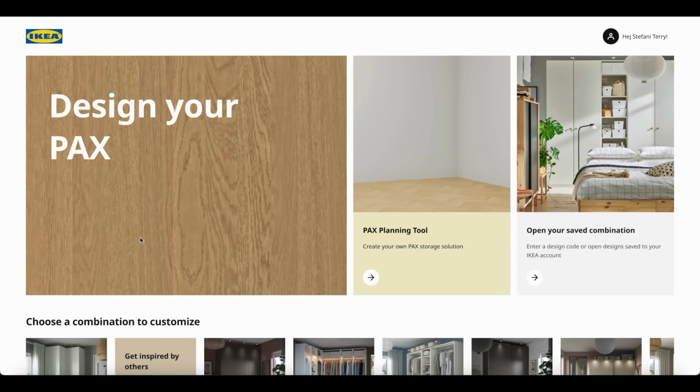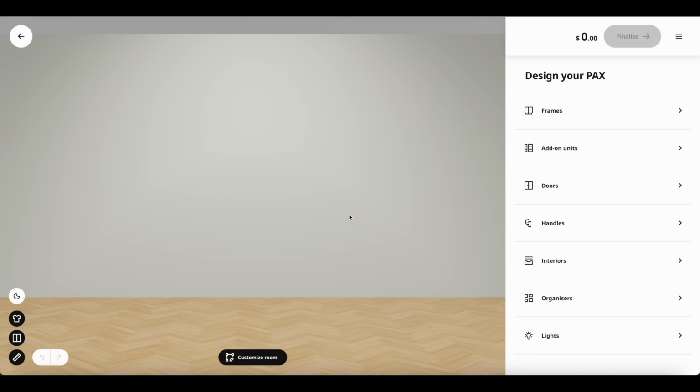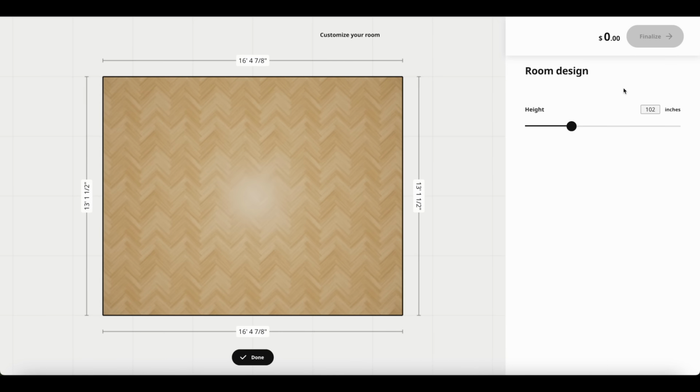So for our closet, I'm going to be using mostly IKEA Pax products, and I wanted to show you how I plan my layout using their Pax design tool. Here we're on the IKEA Design Your Pax page, and I love using this planner because it lets you play around with different layouts, frame sizes, and interiors.